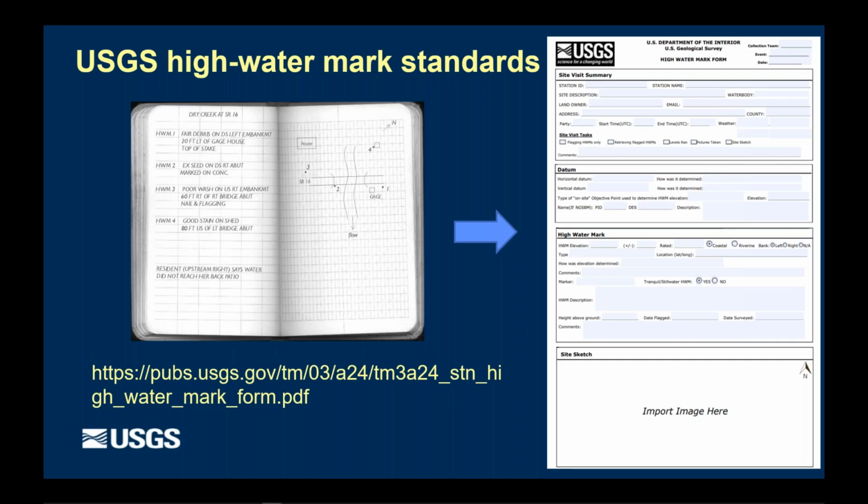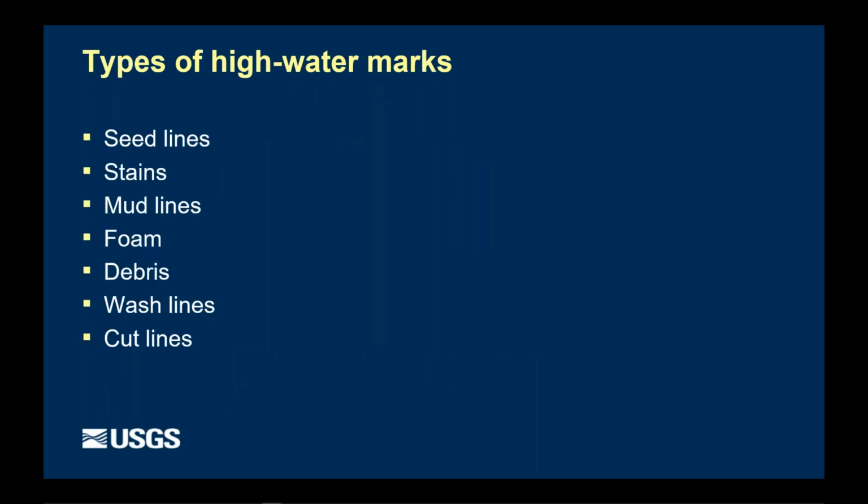And nowadays we try to get things digital to the extent we can. And we've got the fillable PDF there with all the same information. Again, high watermark, elevation, if it's known, the type of the mark, the quality of the mark, and we'll talk more about that stuff as we proceed here.